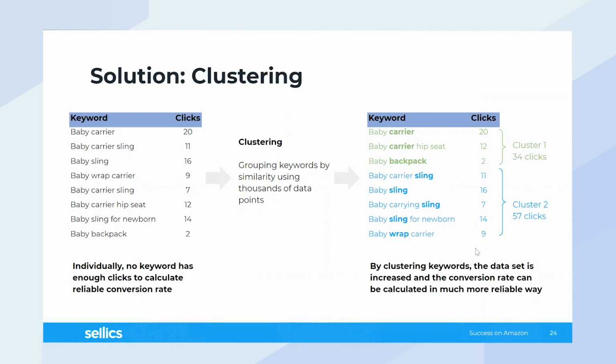Okay? So by clustering keywords, the data set is increased and the conversion rate can be calculated in a much more reliable way. So you will say, well, here instead of having 2 clicks for baby backpack, I'm going to assume that for my first cluster, I'm receiving 34 clicks. And so based on those 34 clicks, you can make a much more reliable prediction about how the conversion rate will be in the future than if you just have 2 clicks. Okay, and same for cluster 2, you have 57 clicks, much better than 7, 14, 9, 16, 11, all of this. Okay.